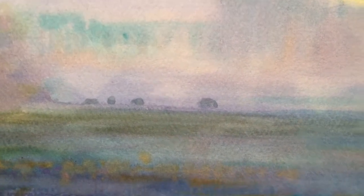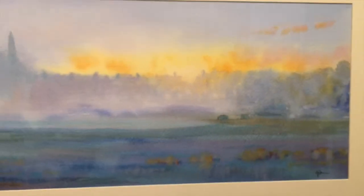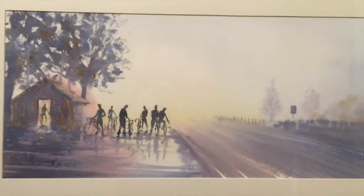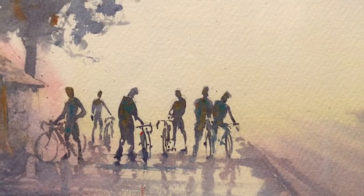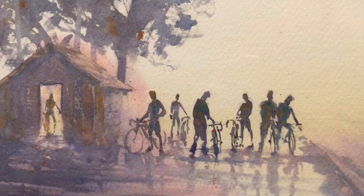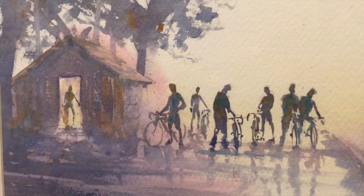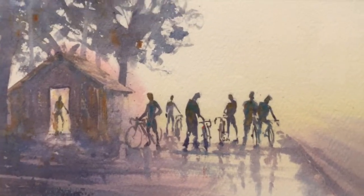Munching away in their own bovine supplicant kind of way, with warm light coming up over the cow. Moving on to some cyclists. I cycle, I used to, quite a lot less so now because I'm old. But these chaps, early morning, heading off into the mist, great fun.